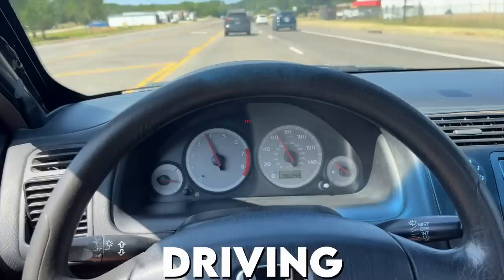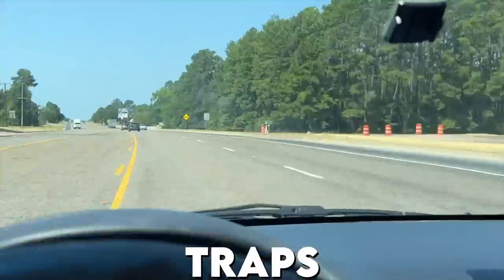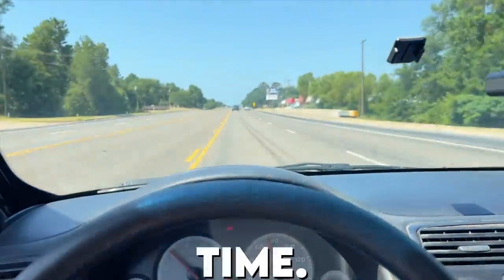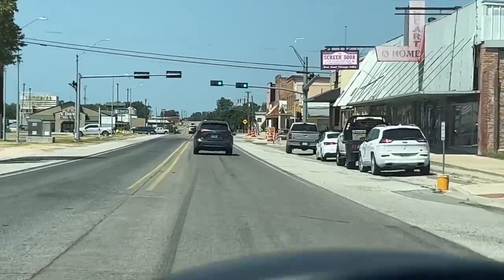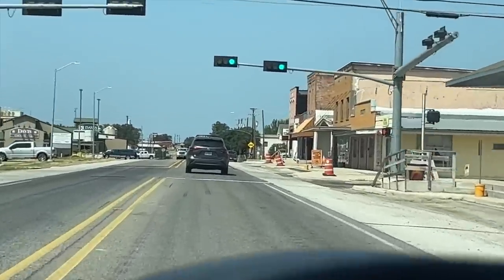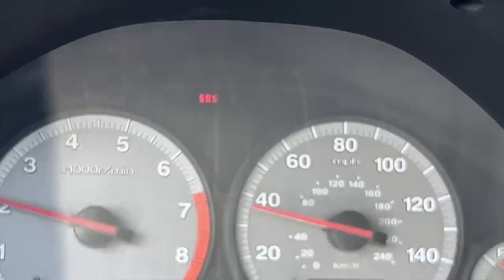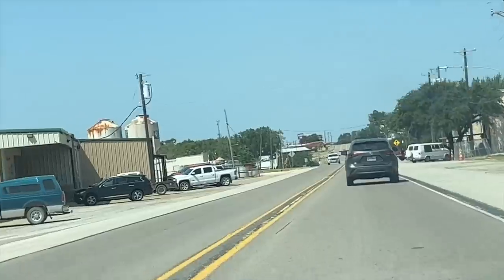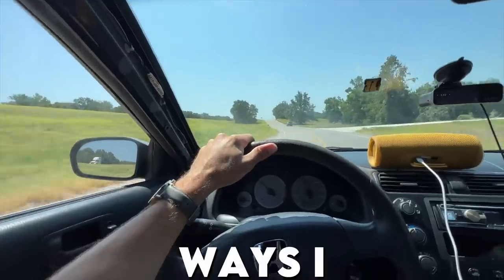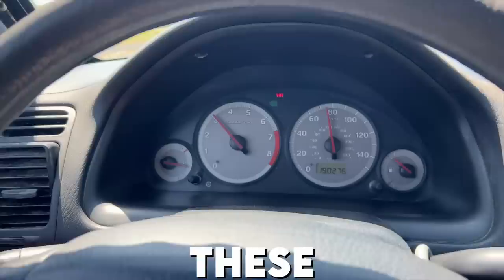So now I'm gonna be driving everywhere, showing you what speed traps look like and what to avoid, while simultaneously trying to get pulled over at the same time. So this is a speed trap town, where it was going 60 and now it's going 25, now 35. Nope, there he is, he's right there. But there are also ways I avoid getting pulled over, by using these tactics.